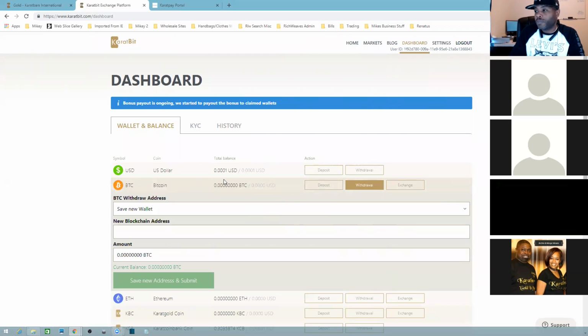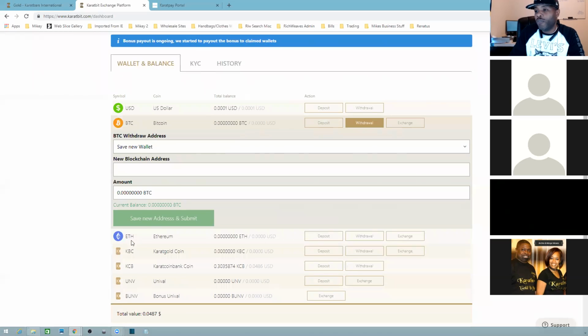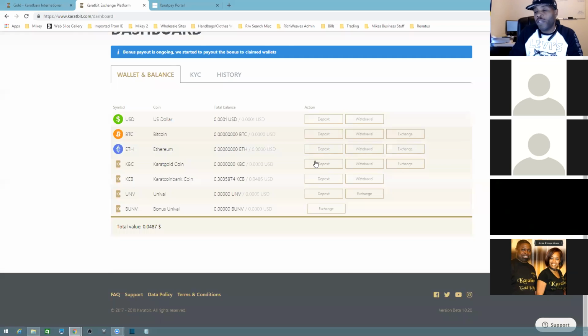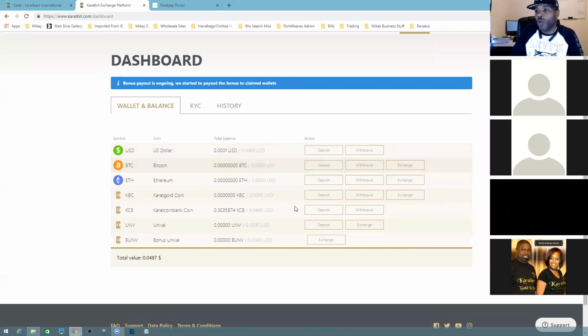Each coin has its own specific wallet. Ethereum has one, with deposit, withdraw, exchange. Your Karatbit KBC, your KCB, only has a deposit and withdraw. But your KBC, you can deposit from another exchange like HitBTC. You can also withdraw it to your external wallet, the app if you have the app, or if you want to send it to another exchange like HitBTC or one of the others. If you're a trader, you can send it, and you can also exchange it right now for KCB. All right. So that's one component of your actual dashboard. These are all your wallets.